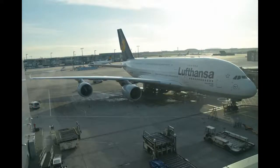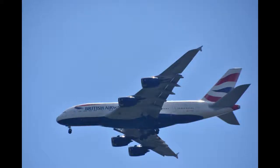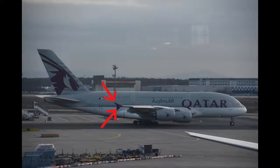Now we're going to talk about the Airbus A380, and I'll identify some of the differences that you see between the A380 and the 747-400. The A380, like the 747-400, has four main engines, but some big differences that you see on this Qatar A380 are that it has winglets both above the wing and below the wing, unlike the 747-400 that only has the winglets above the wing.